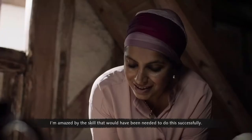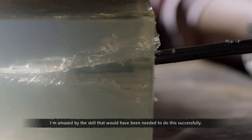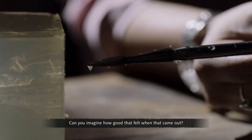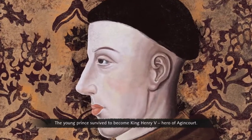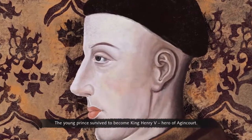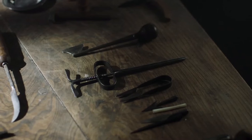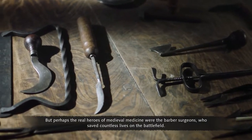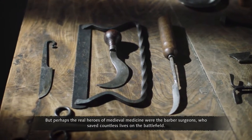I'm amazed by the skill that would have been needed to do this successfully. Can you imagine how good that felt when that came out? The young prince survived to become King Henry V, hero of Agincourt. But perhaps the real heroes of medieval medicine were the barber surgeons, who saved countless lives on the battlefield.